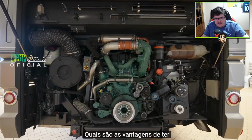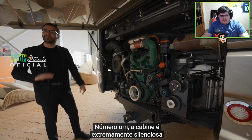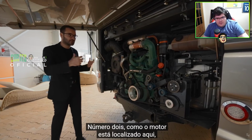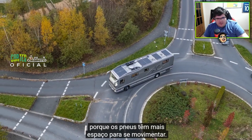So what are the advantages of having the engine at the back of the vehicle? Number one, cockpit is extremely quiet when you're driving, super smooth. Number two, because the engine is located here, you get better steering angles and turning radius because tires have more space.